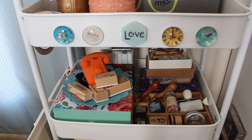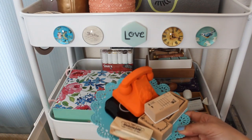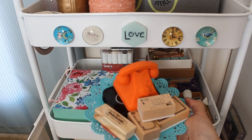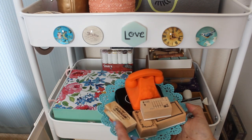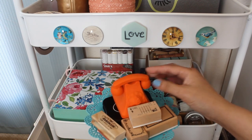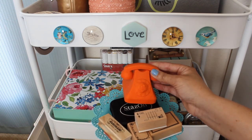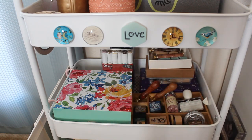Now let's have a look and see what we have here. On the top part, I have this beautiful doily looking little tray that holds some of my favorite stamps from Your Creative Studio. And then this one I think is from Target Dollar Spot. This is a paperweight, and I just love putting it here. I love the vintage rotary phone look to it. A little ink pad there for you.